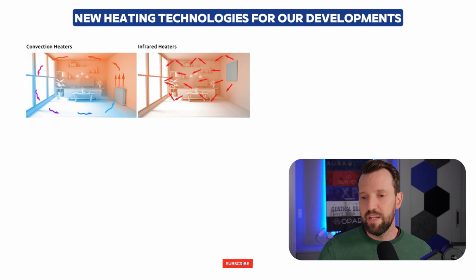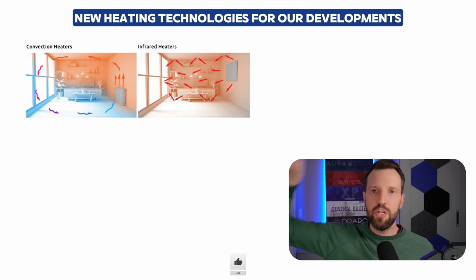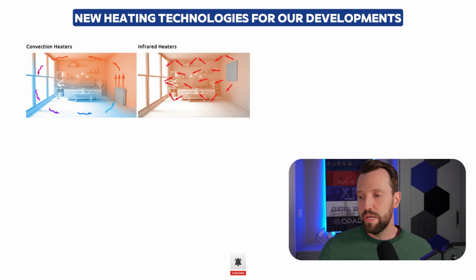This image shows the difference between typical convection heaters. You've got a radiator on the wall that's radiating hot heat, and that hot air rises, hits the window, cools down, and then circulates around the room. So all you're doing is putting an infrared panel on the wall or the ceiling or the floor, and all the objects within that room and you yourself will feel that infrared radiant heat effectively.